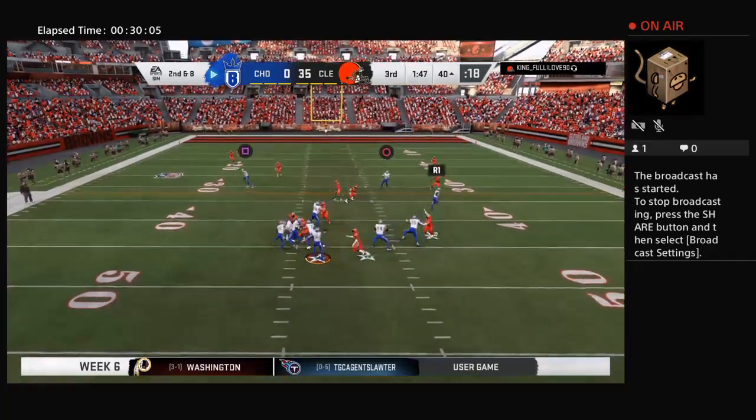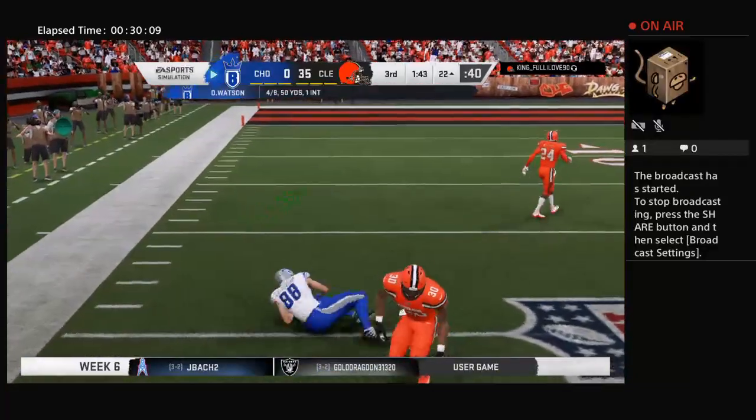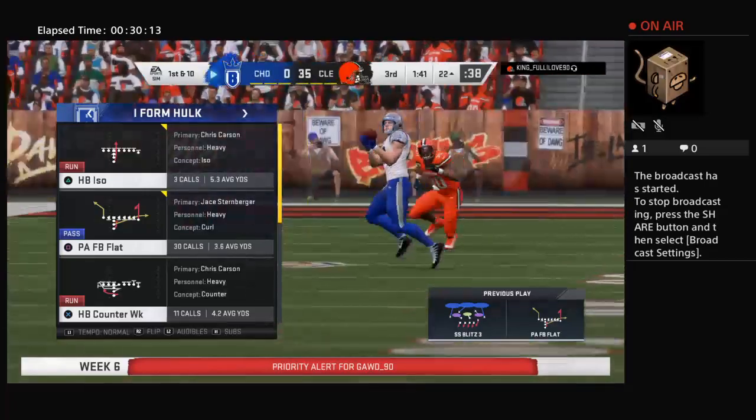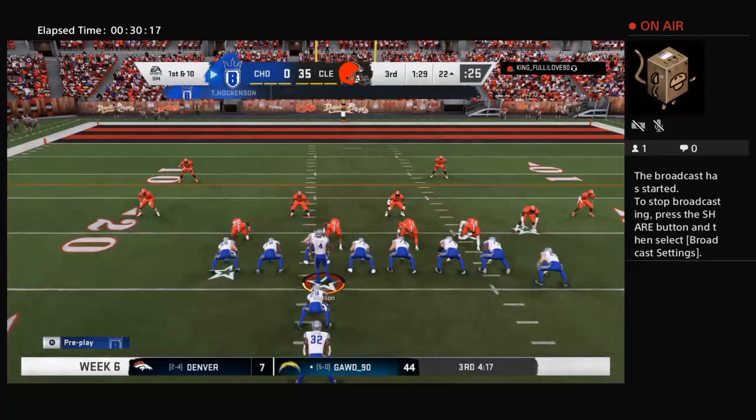From the 40 now on second down. Watson. Catch is made by Hockenson, the tight end. And they're going to have another first down as he's going to be tackled at the Browns' 22-yard line. And there's a completion to the tight end.